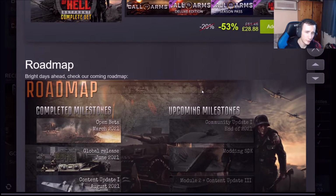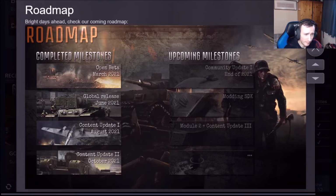And then you've got something called the roadmap, a picture here of the completed milestones. The roadmap is basically the things that the developers have already done for this year, as in the updates. The roadmap shows you all the things that Gates of Hell have done for the updates, and you can see what progression we've gone through and what's happened, and then it shows the upcoming milestones.